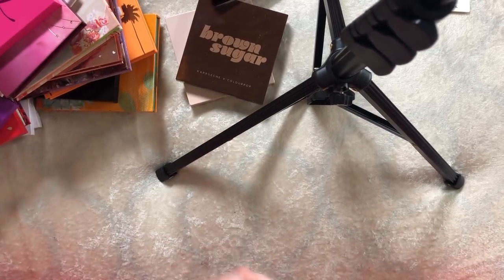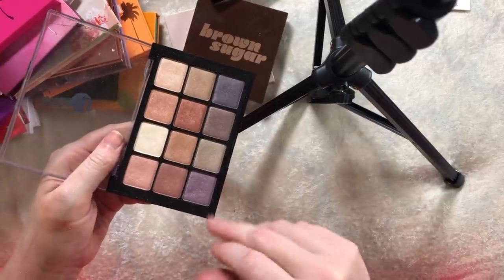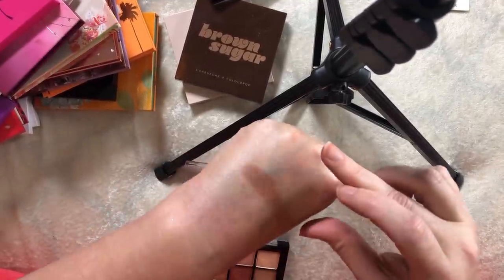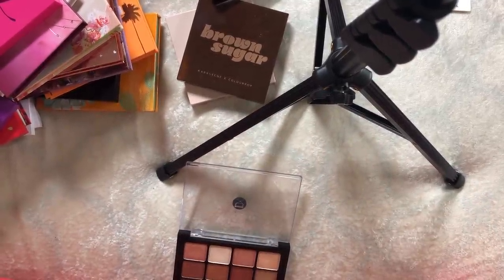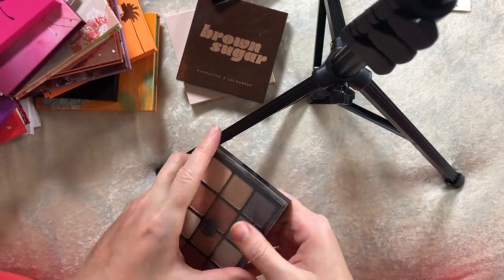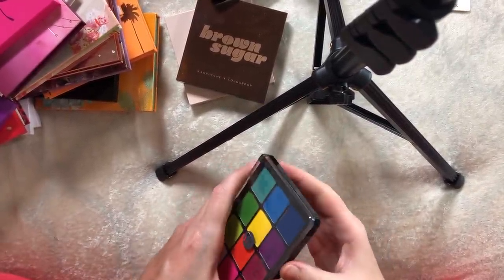Basically. This is the Paris Nudes, and I have this in their old packaging. But I will still use this one on occasion. I just don't reach for it that much, but they are beautiful, beautiful shades. They're satins, which I think are very flattering and lovely, and one of the most underrated finishes of any eyeshadow formula to ever exist. I think more satins should exist because they're so nice. And they're very complimentary to pretty much everybody.